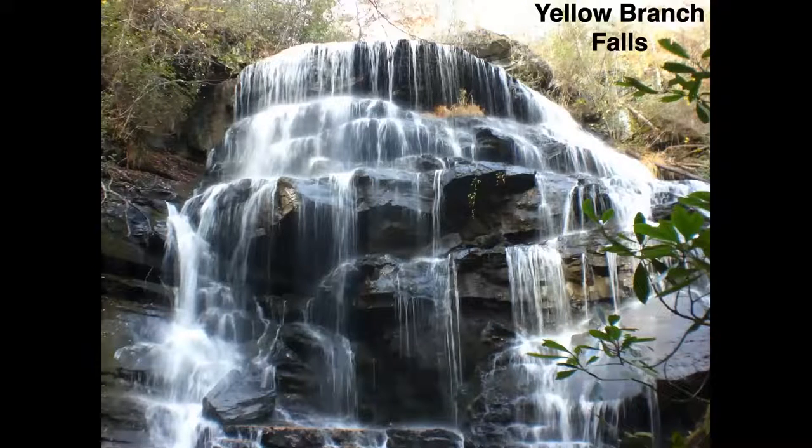And Yellow Branch is another spectacular rated waterfall. I love the apron on top of it where the water comes out as a little curtain. And by the way, this is salamander heaven here in this spray zone. There's all kinds of salamanders. You usually see at least half a dozen or more salamanders as I start looking around on these wet rocks. This is another Sumter National Forest trail.